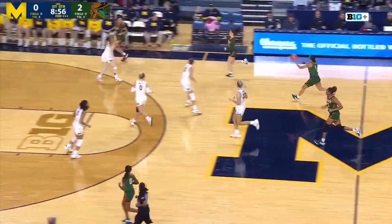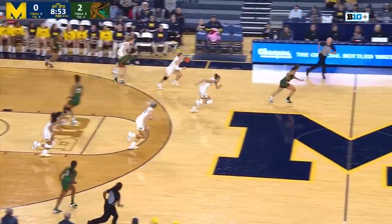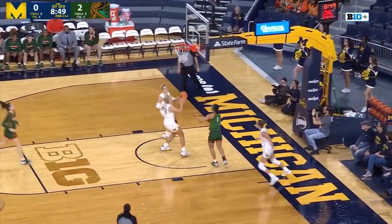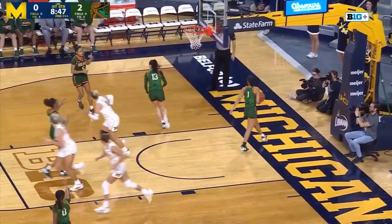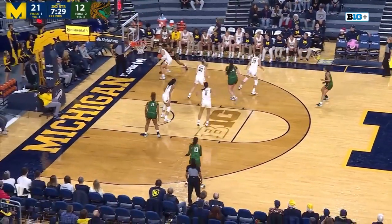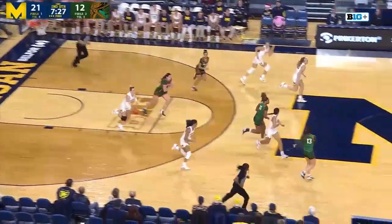Rebounded by Florida A&M. Come the Rattlers. Suberitz wasn't looking for the pass. It's a turnover. Michigan back the other way. Hobbs, nice lead for Evans, this time on the right side. Ariana Grizzle back in the game now for Florida A&M. And Sydney Hendricks, the Michigan native, has checked in for the first time.